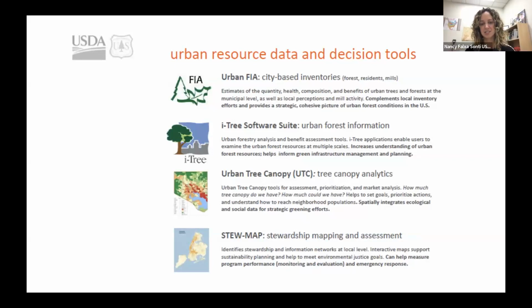iTree, of course, is the suite of software tools that ranges from residents monitoring their backyard tree or school groups, all the way up to citywide inventories or regional planning, even thinking about urban forest benefits.